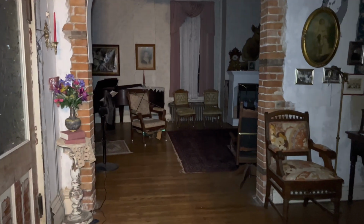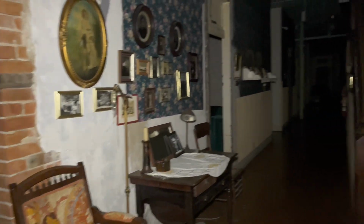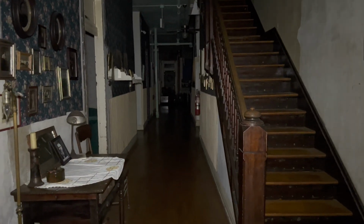But now the lights are off. We are going to start with the first floor of the Beattie Mansion. So let's go. All right. So the lights of the mansion are off. We're using the light on top of my camera because you always want to be safe.